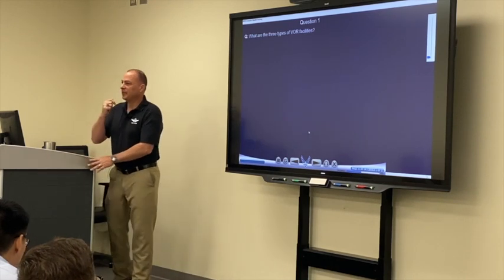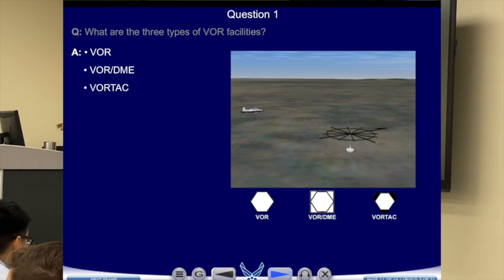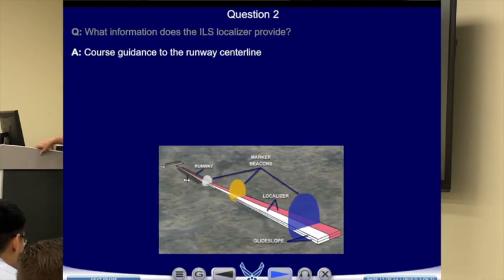What are the three types of VOR facilities? Where I leave off? Sir? VOR, DME, and TACAN. Correct. What information does the ILS localizer provide? Course guidance. Course guidance on the localizer.